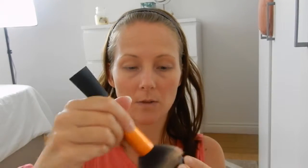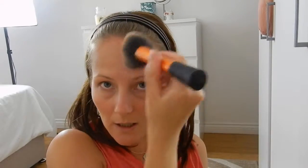like that. And again, with my Real Techniques powder brush, just give that a little swish in there and just tap off the excess, and I just lightly go round, sort of do a 3 or an E shape around just under my cheekbones and around my forehead.